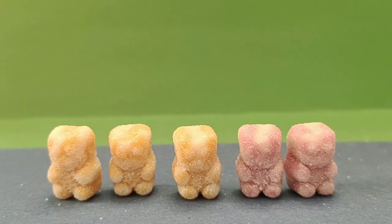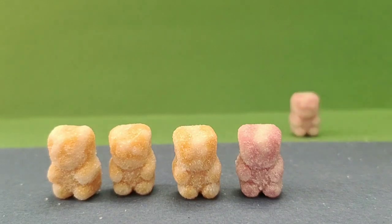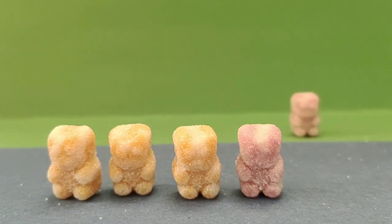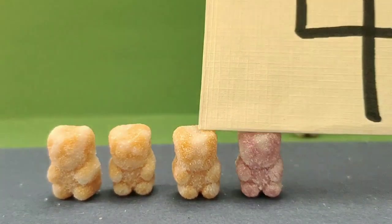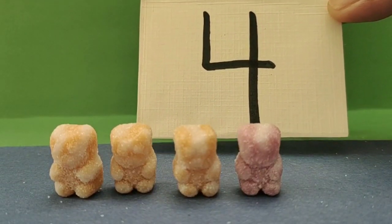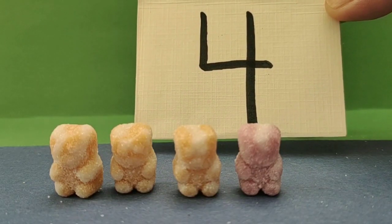Very good. Now 1 bear gets out of the river. Like this. How many bears are fishing now? Boys and girls, write your answer on that paper. How many bears are fishing now? Write that number on your paper. Oh, show me your answer. Did you say 4? Did you write number 4? If you did, how did you get that answer?